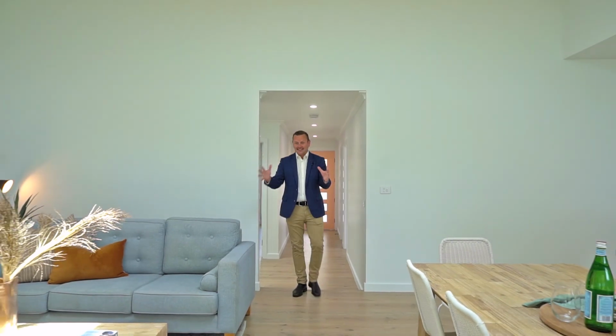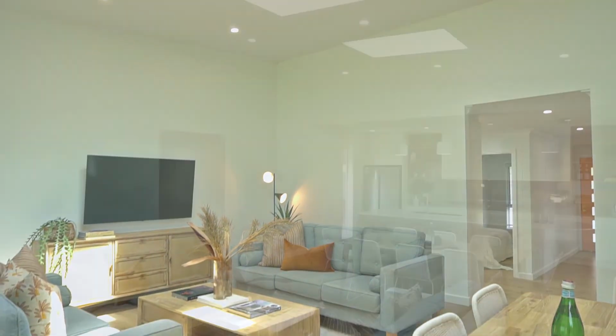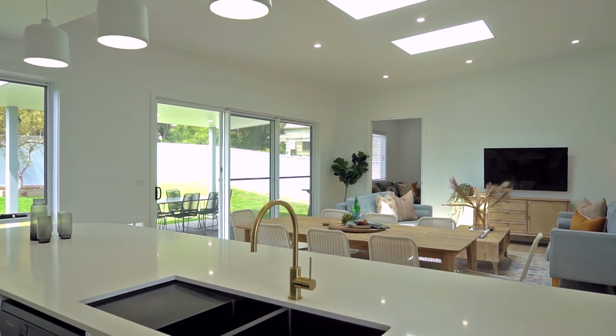Coming into the magnificent living area, you're greeted by these two beautiful skylights, which really add the natural light through the property. Having high ceilings, you get that great feeling of space as you're walking through the home.